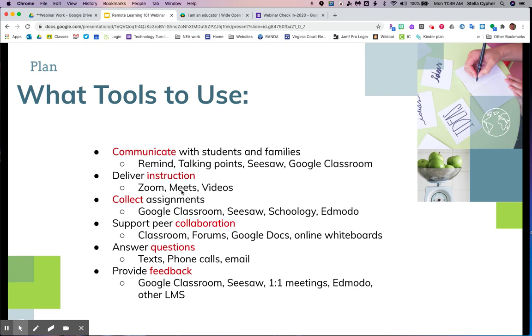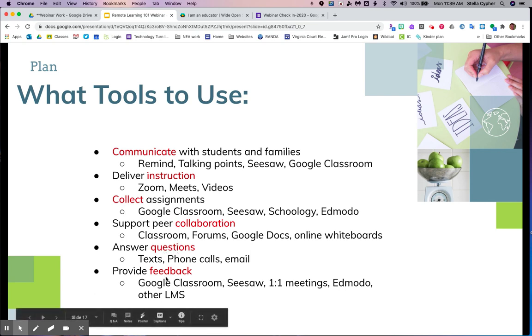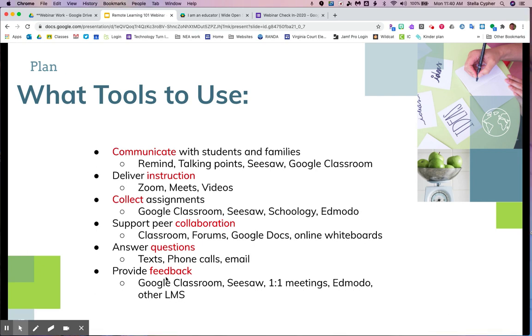You can do Zoom meets or screencasts or videos of yourself. You'll need to collect assignments. You need to support collaboration. You're going to need to answer questions, and you're going to need to provide feedback. So which tools are you going to use to do each one of these parts of your lesson?